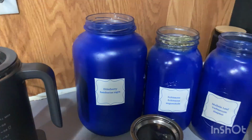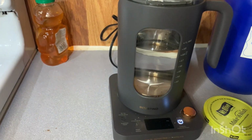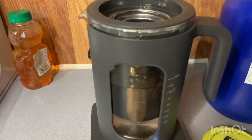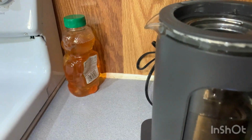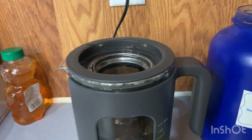So we have our herbs ready. We have our elderberry and we have a little basket for our tea. And this is my teapot, and this basket is really nice because it actually goes just straight in there. So I don't actually have to worry about straining any herbs out or using an extra part. This makes 32 ounces of tea.